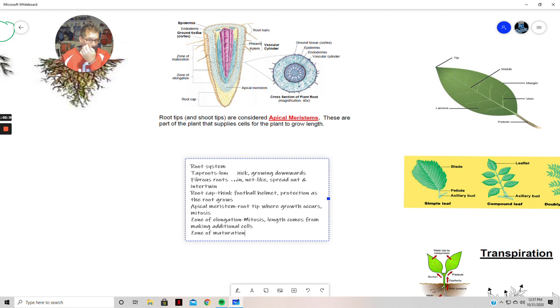Zone of maturation. Now, if you know anything about differentiation in cells, okay, if you think about a new offspring, the fetus, at some point in time, originally, it's just the one cell. I mean, the sperm and the egg came together, and now it's back to being a diploid cell with all of the chromosomes needed for that organism, whatever it may be. For us, it'd be 46. For others, it's different numbers. But you just got the one cell.